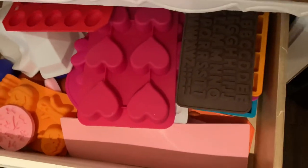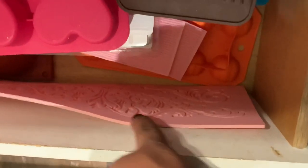Down here, oh gosh, is all of my molds. I have a ton of molds and mats. There's more molds over here. There's a mermaid mold, a skull mold Mikhail bought me the other day, heart molds, brain molds, you name it. Plenty of molds.